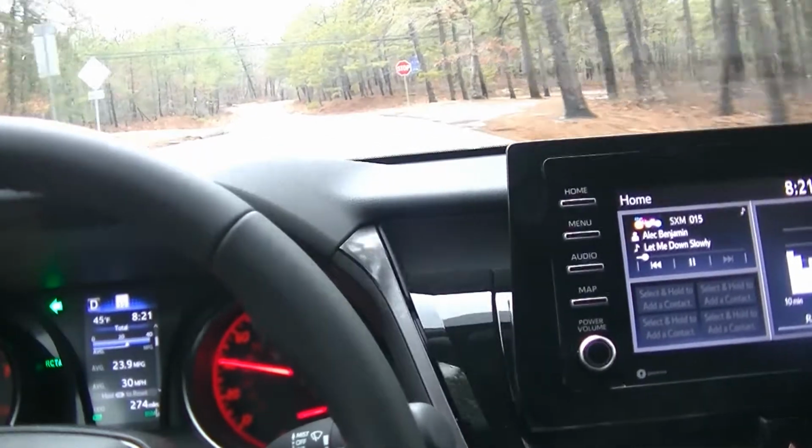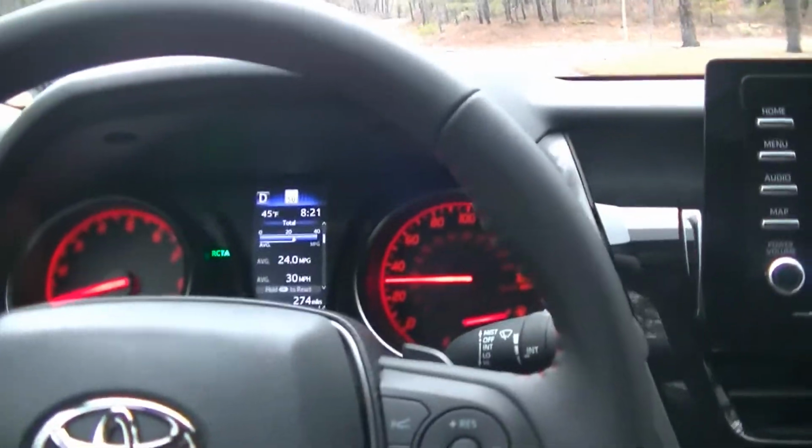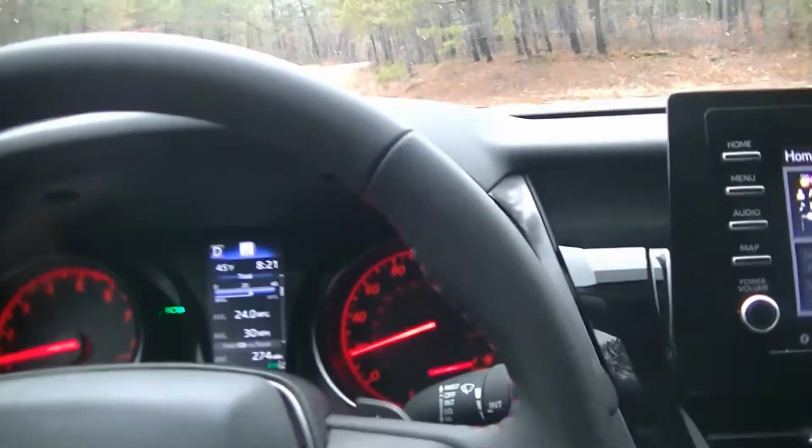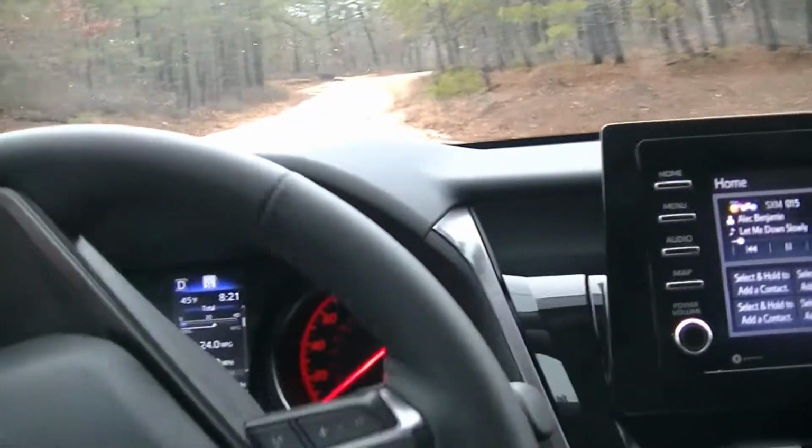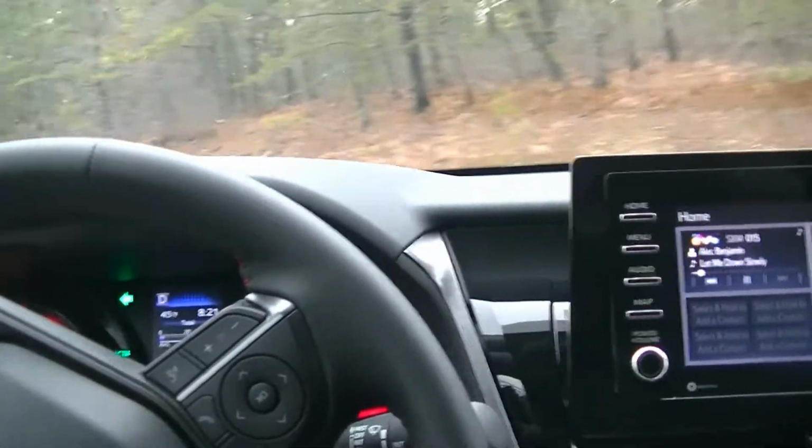So we're gonna get out on this road here. This is 539, and this road's a little bit more forgiving. It's recently paved. So let's make this left. And right now I have it in normal mode. I'm gonna hit it real quick.